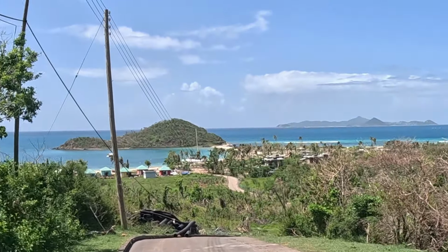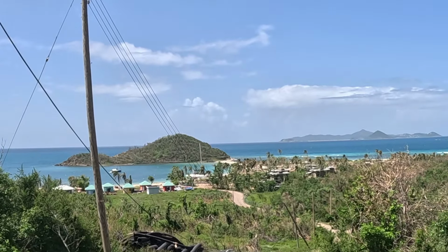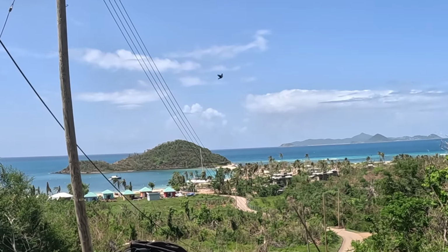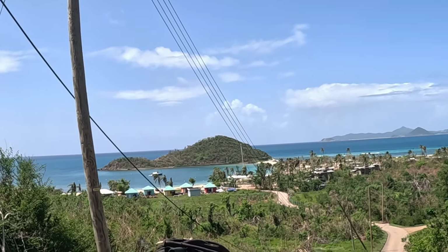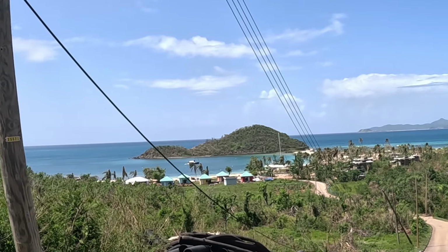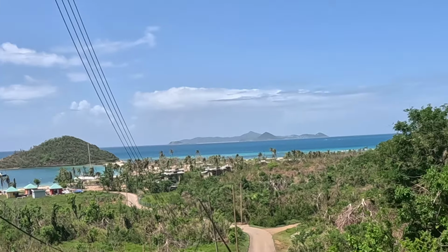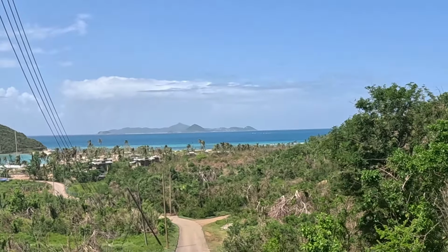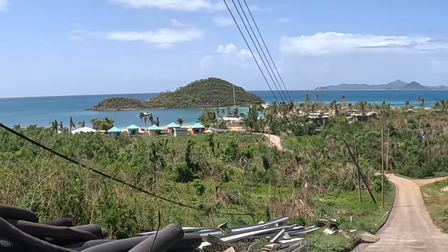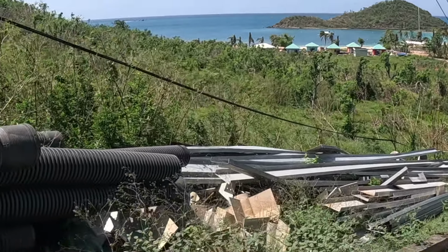Beautiful Salt Whistle Bay. You can see a lot of the trees, the coconut trees have gone, bent over. The bars on the beach are no more, those that were on the beachfront. Wow. But nonetheless, the view is still beautiful. The view is still beautiful.